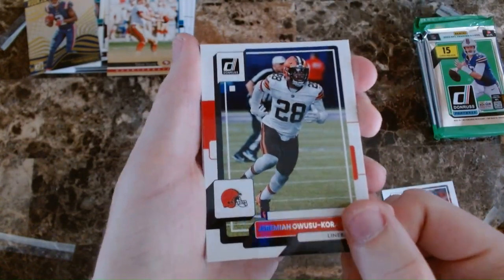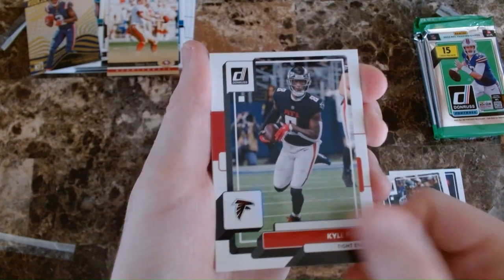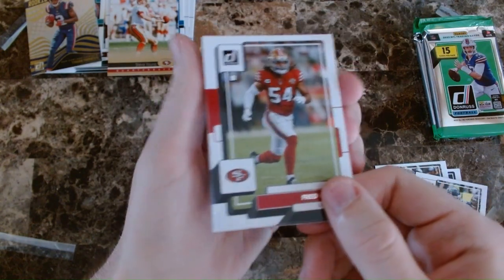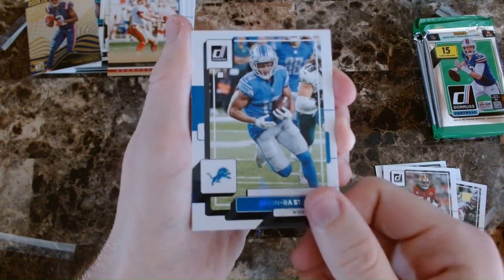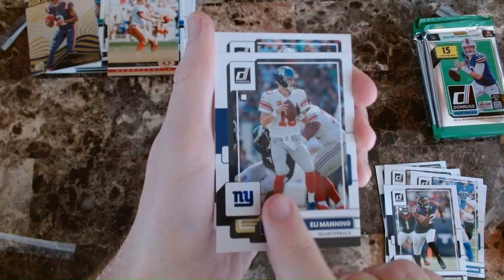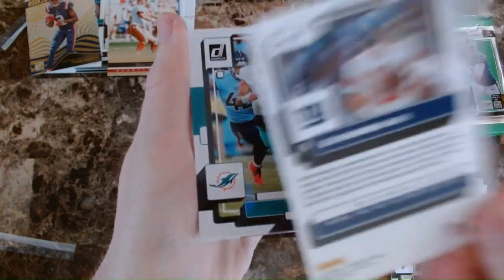Jeremiah Owusu-Koramoah. Another Cleveland Brown right there. Patrick Surtain, Kyle Pitts, Derrick Henry, Fred Warner, probably the best linebacker in the league in my opinion, Amon-Ra St. Brown, Jonathan Greenard, Eli Manning. How did Eli Manning get in here? Oh, the legend cards. Yeah, so we got a nice Eli Manning.